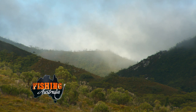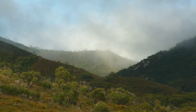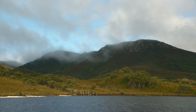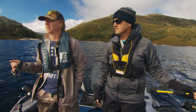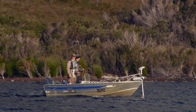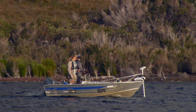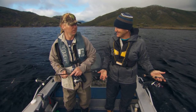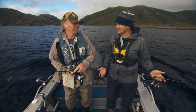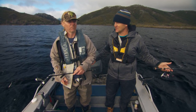I'm in Tasmania's southwest wilderness on a quest to find the monster trout that I've heard inhabit these parts. With me is my friend David Dick, and we're patrolling the waters of Lake Pedder, a couple of hours west of Hobart. I heard a lot about this place, Dave, a lot of good things. I'll tell you what, it's as good or even better than I expected. It is phenomenal, really.